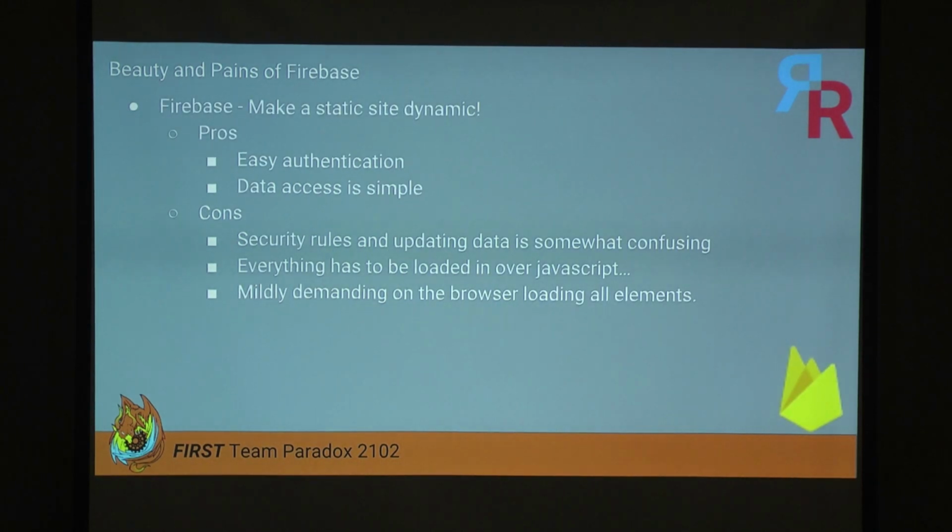So, the beauty and pains of Firebase, which is the database we use. Some pros: easy authentication. It has built-in authentication for Google, GitHub, Twitter, Facebook, email, and username and password, so anything you want to implement. And data access is extremely simple. You just have to know the base URL and how your data is organized, which is easy to see on the Firebase website. Some cons: there are security rules, and updating data is somewhat confusing.